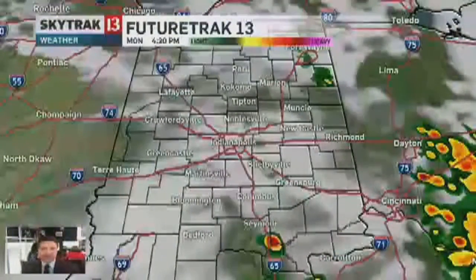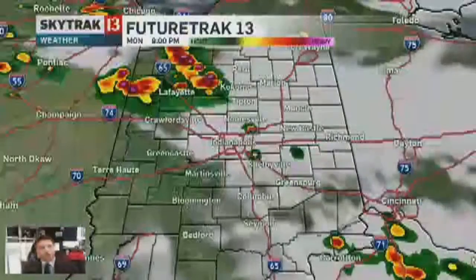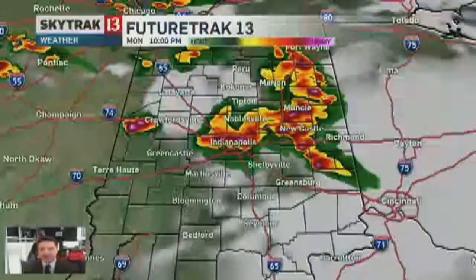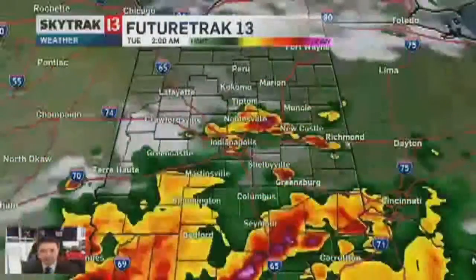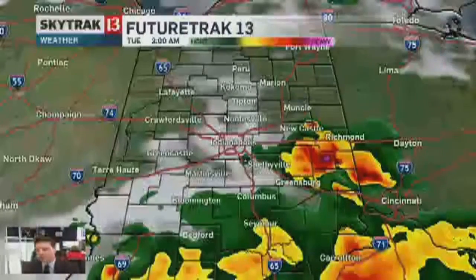This is just a rough idea of what the radar may look like by the time 5 or 6 o'clock rolls around. It's still tough to say exactly where these cells will develop, but if they do, they will have tornado potential. Eventually, these isolated cells become more numerous, more of a bunch, and that's when the wind threat starts to ramp up by 10 or 11 o'clock. Through the overnight, we're going to have multiple clusters, flash flood potential, severe wind, and we still can't rule out tornadoes as well. So we will have you covered.